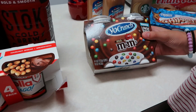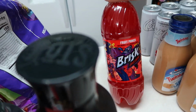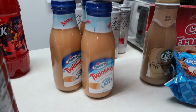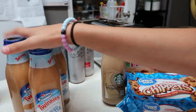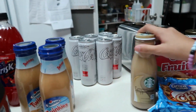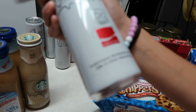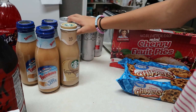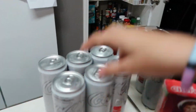Then Yo-Crunch M&M yogurt. Adrian loves those. Then some Brisk fruit punch. Adrian likes that. Then Mom, Bryce, and Adrian got these Twinkie iced latte coffees. Bryce liked them, so he was telling them that they should get one. And I got a normal Starbucks vanilla frappuccino. And then these, Bryce says they're good. They're watermelon strawberry Cokes. So he got 4 of those for band camp, and they're limited edition. Courtney and Adrian also got 2 because they wanted to try them.